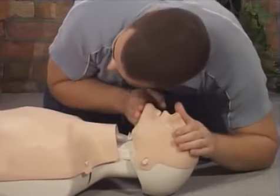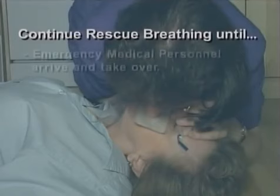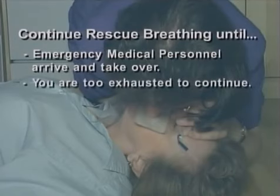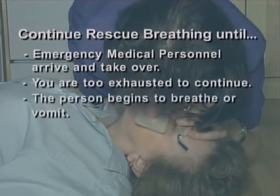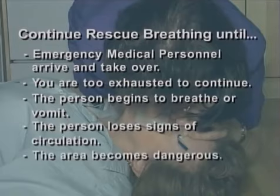Continue rescue breathing until emergency medical personnel arrive and take over. You are too exhausted to continue. The person begins to breathe or vomit. The person loses signs of circulation. The area becomes dangerous.